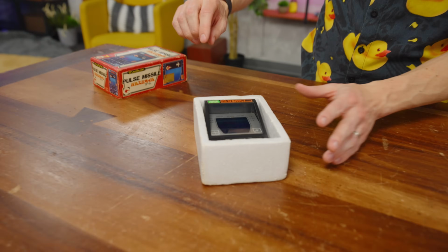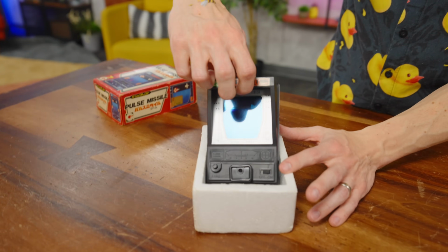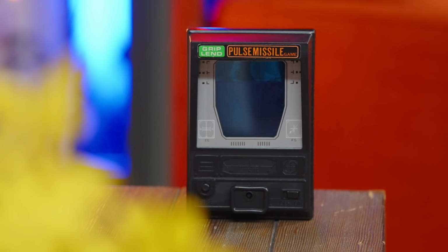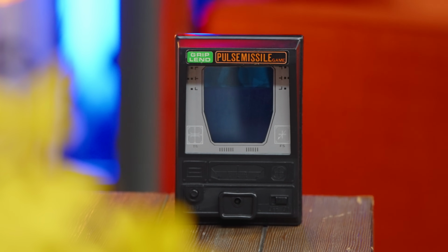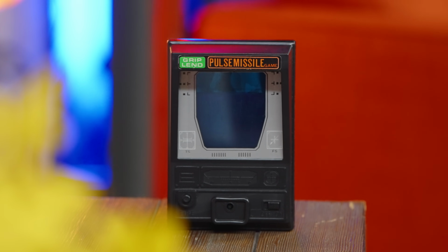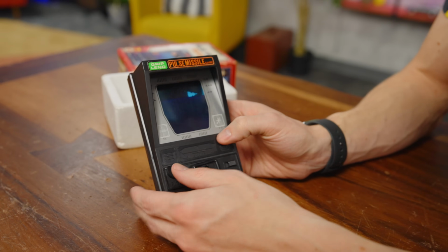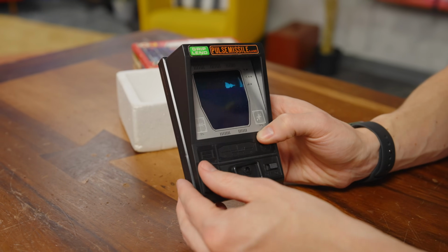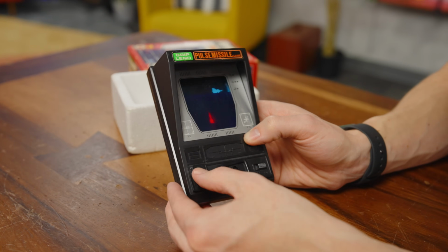Oh, that's adorable. That is actually adorable. Look at that. I'm gonna have some confidence that this is gonna work, because this thing looks like it's in good shape. And what could have possibly gone wrong in the last 40 years of sitting around someone's attic or garage somewhere? The missile shows up when I hold the fire button, but I turn left and right, nothing happens, and I press the fire button and it just turns red. Vaguely functional is the way I would describe Pulse Missile.